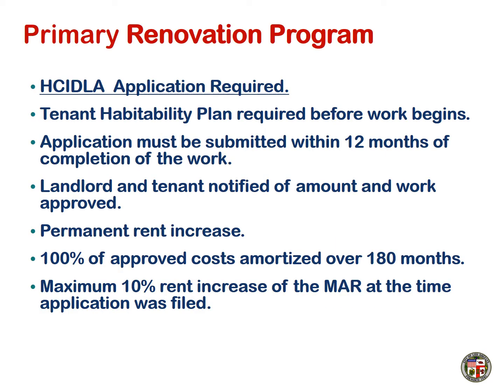Under the Primary Renovation Program, an application with HCIDLA is required. This is similar to the Capital Improvement Program. And because renovations under the Primary Renovation Program may make the property temporarily uninhabitable, a tenant habitability plan is required before work begins. Once HCIDLA accepts the tenant habitability plan, the landlord must notify tenants about the work that'll be done and options available to the tenant.